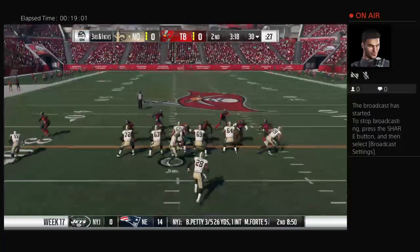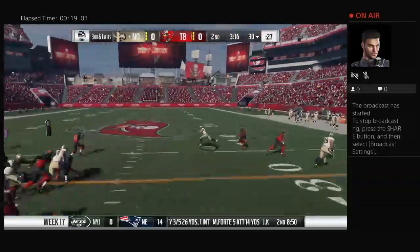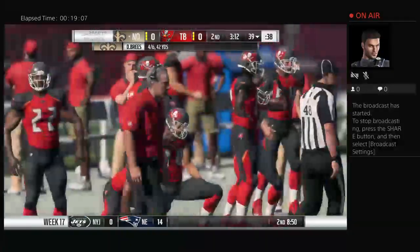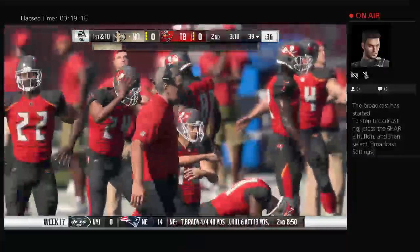Thurman Thomas, Franco Harris, and Marcus Allen. No wonder his dad called him AD for all day. That man can go. Breeze finding Snead there for a Saint first down.